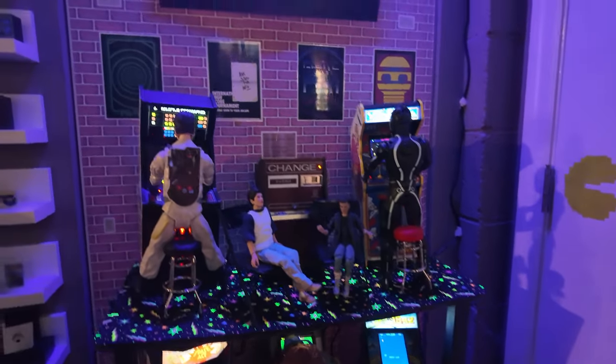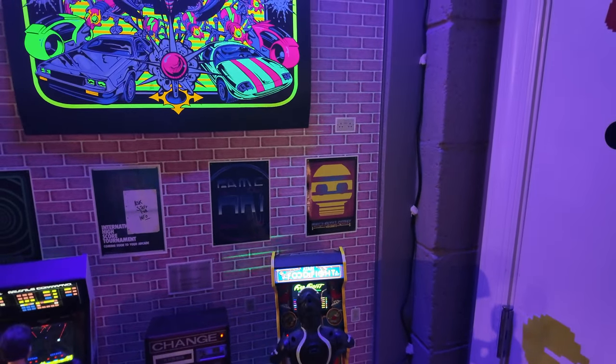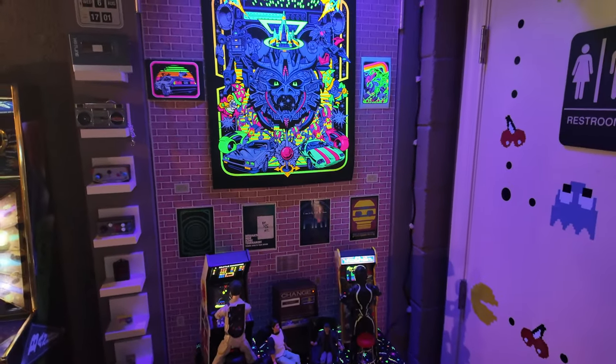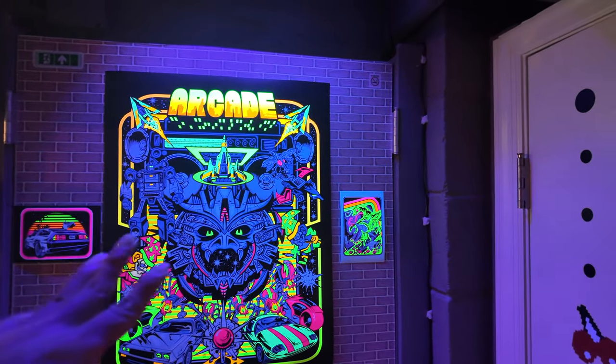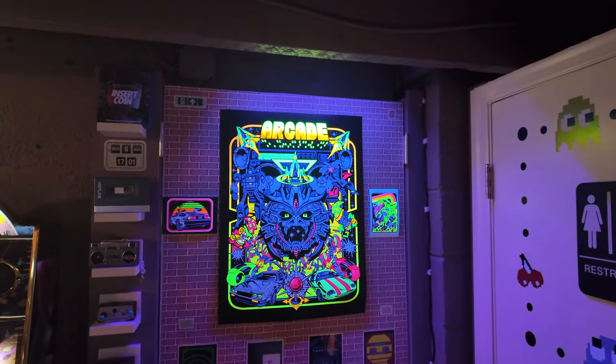Love displaying these when people are over, and all my different characters that are on here, playing these different machines and stuff from the 80s and 90s, which is cool. And I love these blacklit posters. They match really well, works really good. And I love the look of this arcade one and the way it lights up with the arcade.